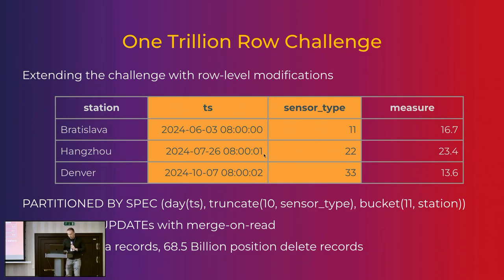Okay, so we executed 3 deletes and 3 update statements, quite large deletes and updates with the merge on read technique. So we wrote position delete files. And at the end of these operations, we had 1 trillion data records in the table, out of which almost 70 billion records were deleted by position delete records.